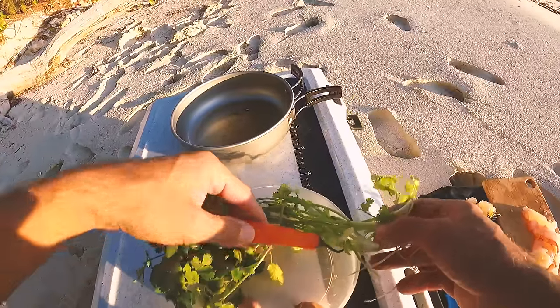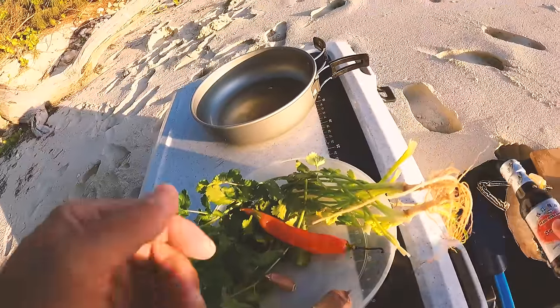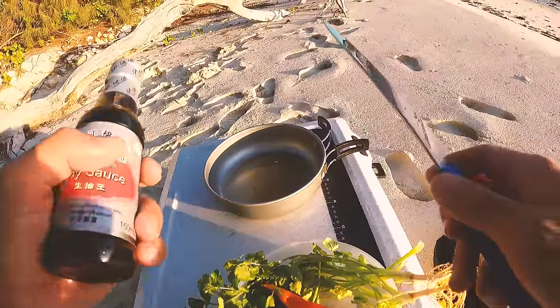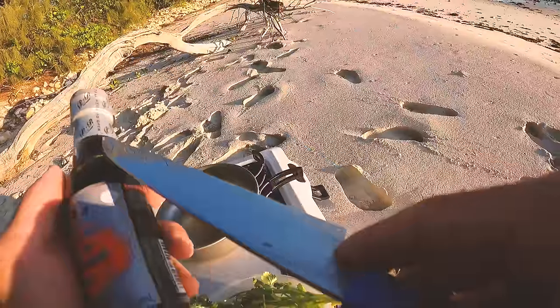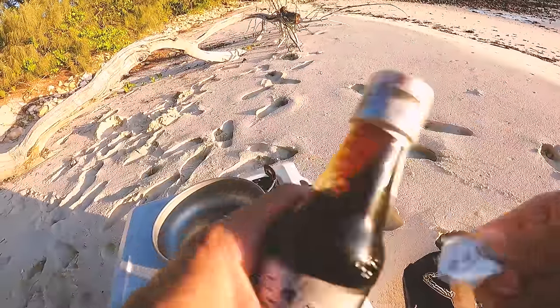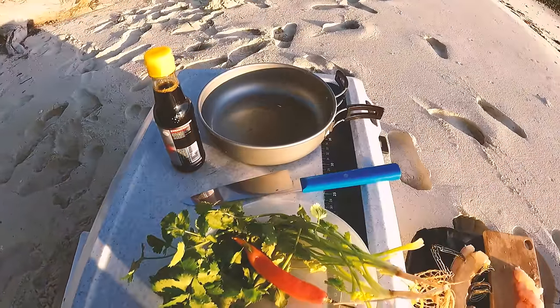We have chili, garlic, coriander, and soy. And that's all we need for the first dish. Don't know if I'm going to have time to do anything on the second dish. We're running out of time. The sun is creeping down very quickly. Got a brand new soy. Open that up. Keep that there.